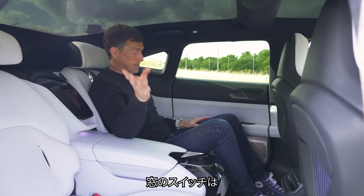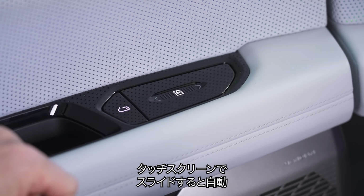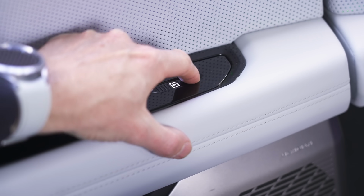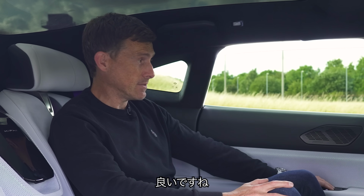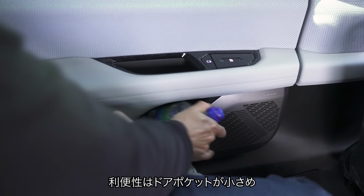Some other things to note, the switches for the windows are touch sensitive, so you slide to make them go down automatically, and they go down all the way, although they're not that big, or you press them in stages to make them go up. Also, there's laminated glass for improved soundproofing. It's nice. Practicality. So the door bins, they're not very big back here.